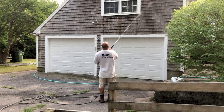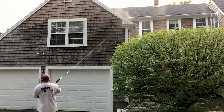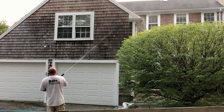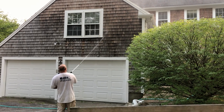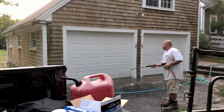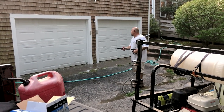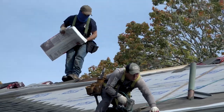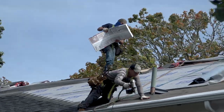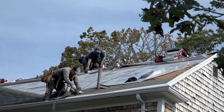To give the home a better appearance right away, we had the shingles power washed. Someday we'll replace the shingles, but at this point, they were in good enough condition to just clean them up. When we first bought the home, the roof was leaking. So one of the first things we did was replace the roof.